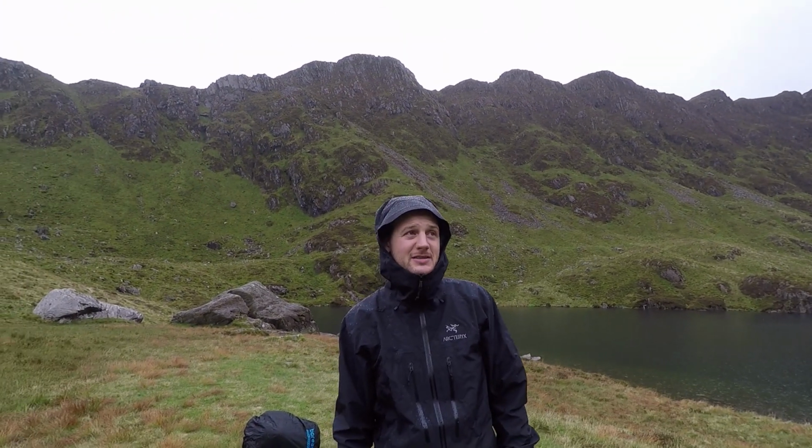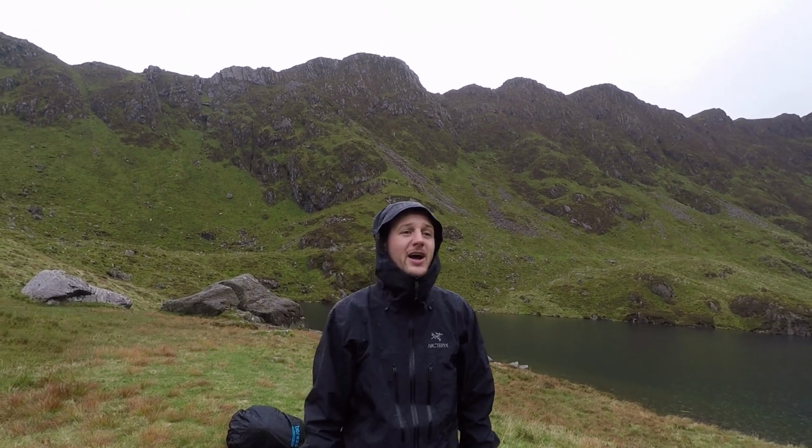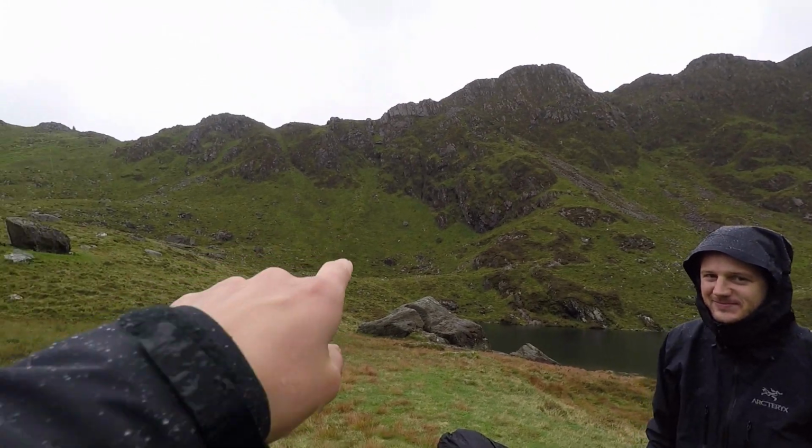I have to say it's a really gorgeous camping spot, this one, right by the tarn on Cadair Idris. I can highly recommend it. You can walk up at night and find a little spot straight away. So let's do it, shall we?